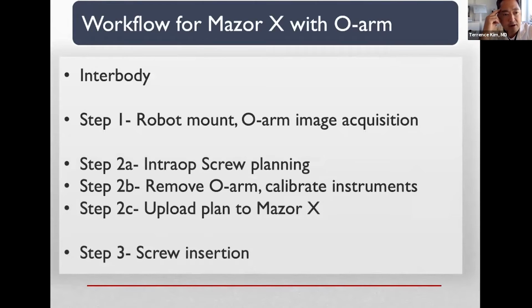I have 2 cases that highlight how we're seeing this almost 2 years out with our experience. And I think with every new technology that we've incorporated, whether it's navigation or robots, we try to standardize the workflow, and we try to think each of the steps through. As I was making this talk today, I was trying to figure out, how do I really think about incorporating robotics and the navigated O-arm into my cases? And this is kind of what I came up with. This is actually the first time I'm presenting this, so by all means, it's a rough draft.